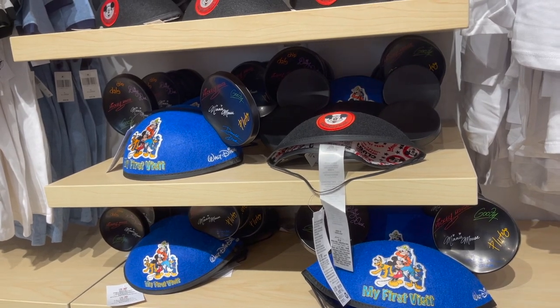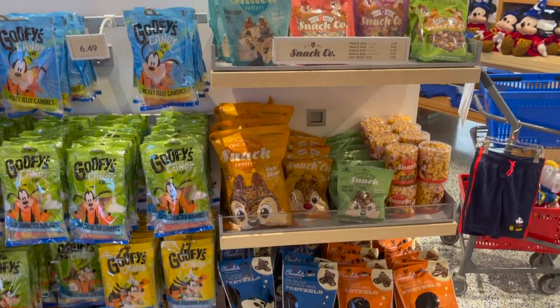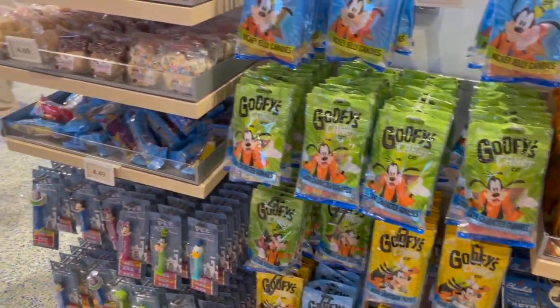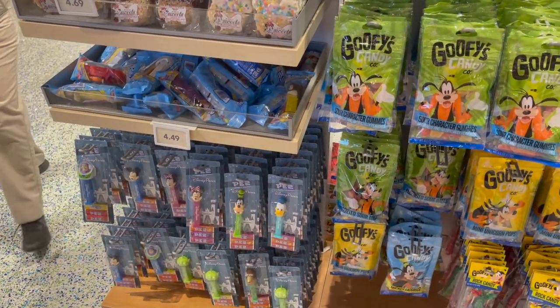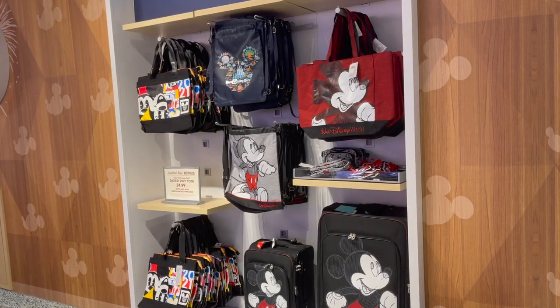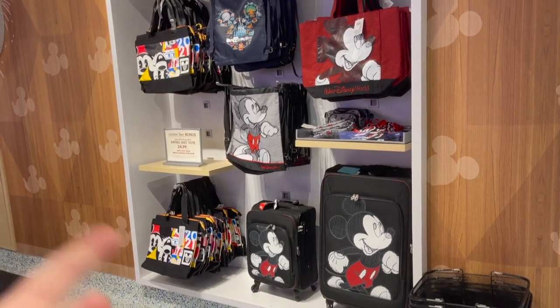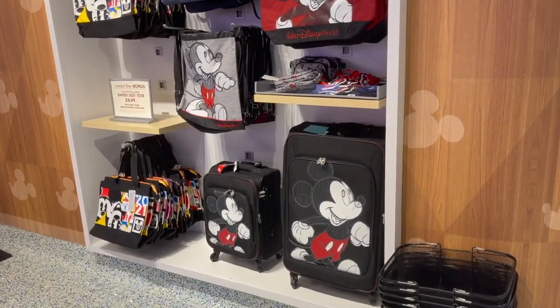Words are hard today, guys. And in case you forgot your snacks, they have a small selection of the Goofy's Candy Company and the Mickey snacks. They even have some of the different Pez dispensers here as well. And just in case you need more room, they do have a bunch of different carry-on bags and even some luggage here in case you need it.